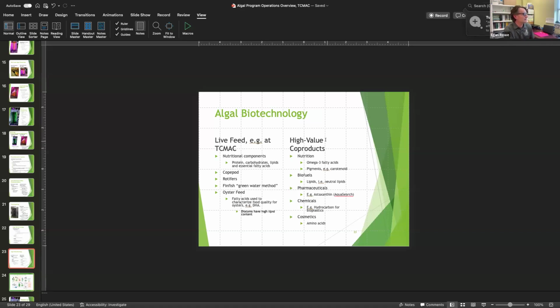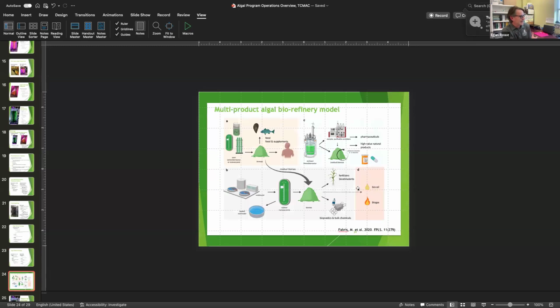The high value co-products I do like to mention, beyond the live feeds, are nutraceuticals, biofuels, pharmaceuticals, chemicals, and cosmetics. Those are all big industries that algae can meet the demands for in a lot of different ways. I added this one in here from the literature. I think it's a good representation of what purposes you can use them for. Up on the right is probably closer to what you're seeing in aquaculture. Wastewater management is below on the left, and those really have to feed into biofuels or some other avenues. And then the nutraceutical or pharmaceutical industry is where it really gets cost prohibitive, in that you have to have really high quality to do that.